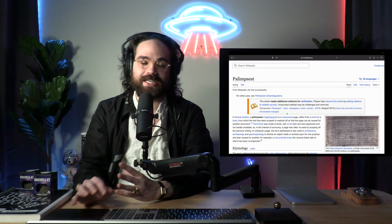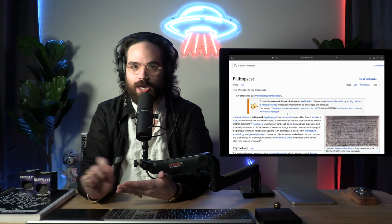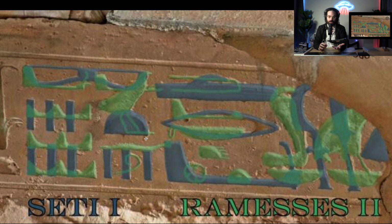Instead, this is probably an expression of palimpsest, which is when something has been used to write one document, and then it was scraped off and used to write a second document later in history. So what we're looking at is actually the name of Seti I here in blue in this image, and Ramses II in green in this image, superimposed over one another and in varying stages of decay over the years, which ultimately produces a picture that looks a lot like a lot of modern vehicles.